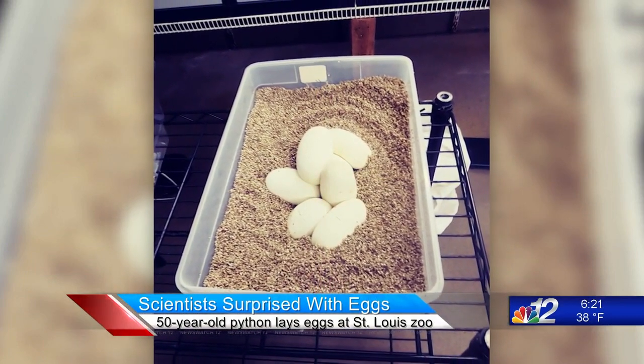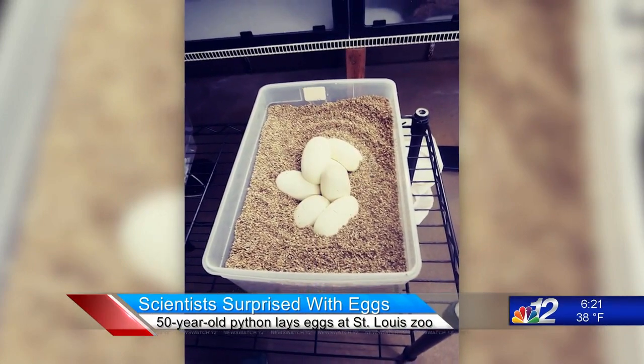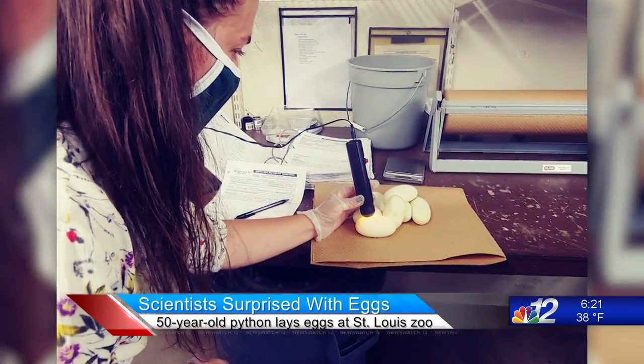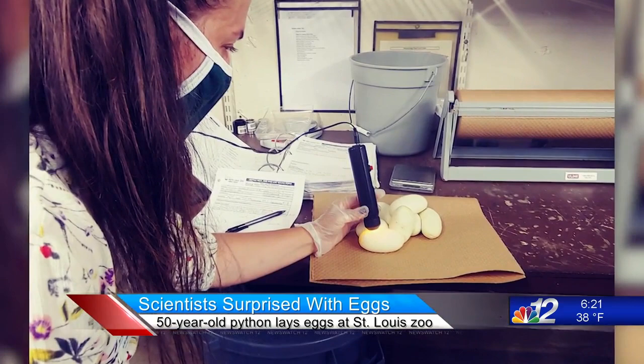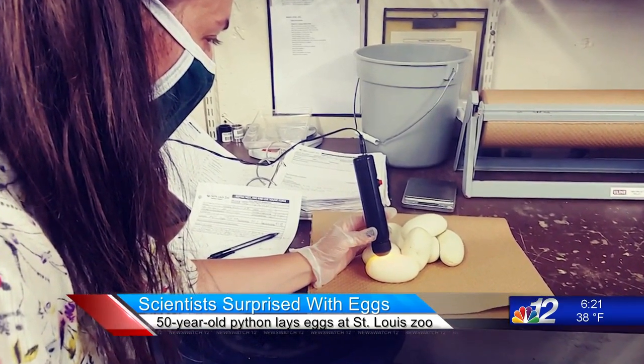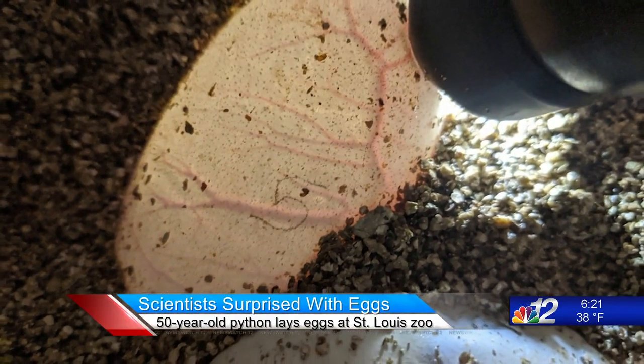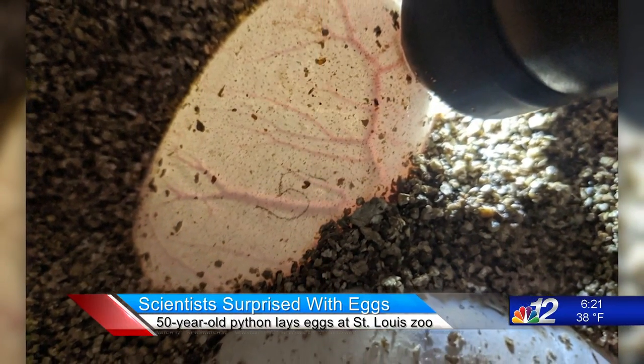She hasn't been near a male snake in over 15 years, but this snake is a ball python, and they can reproduce both sexually and asexually. Snakes can also store sperm to fertilize later. So which of the 2 methods did this mama to be use? Well, the zoo staff plan to answer that question after they do genetic testing on the eggs they're incubating.